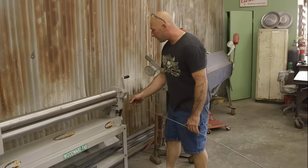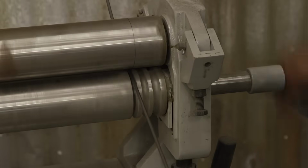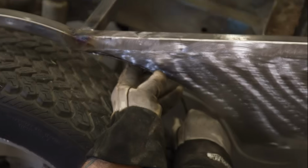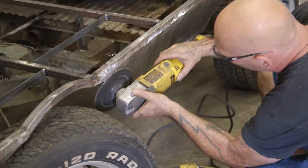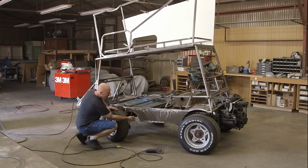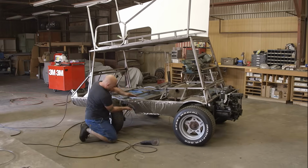So I'm going to finish up the wheel arch with this 3/16 round rod. That's what these grooves in the rollers are for, different size wires. You just crank it through and it makes a perfect even curve. So that's pretty much the story. I'll just do that to each fender well. And instead of having this flimsy metal with a sharp edge, now you have a nice rigid thing with a radius in it.